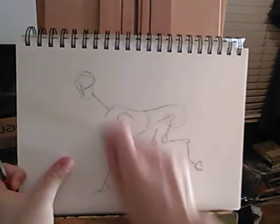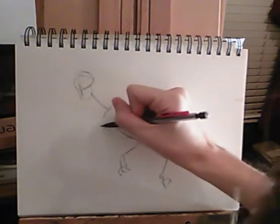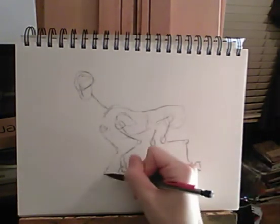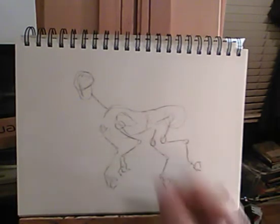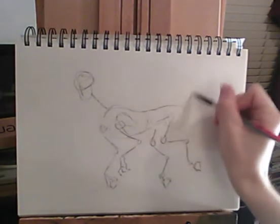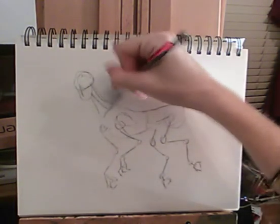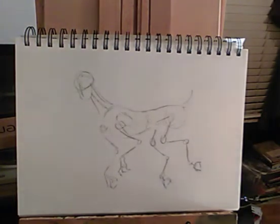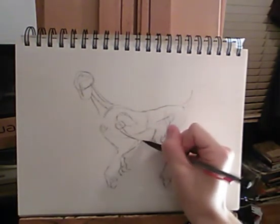Right, let's make this a little bit more dramatic, more like she's running. Okay. Kind of like she runs on her knuckles like a gorilla. Let's make the neck kind of like a cross between a human and a horse. Very thin limbs like a horse.